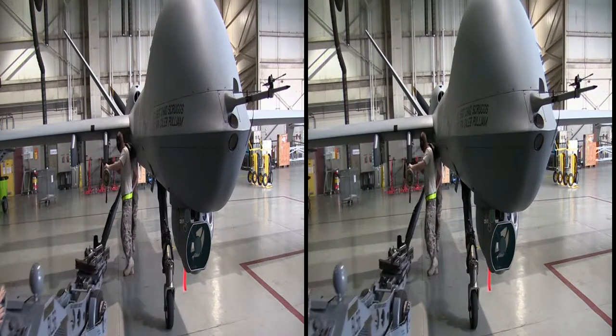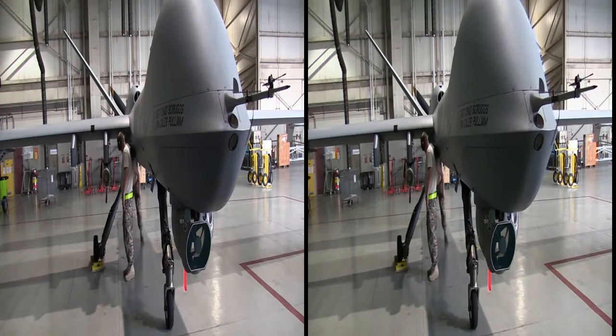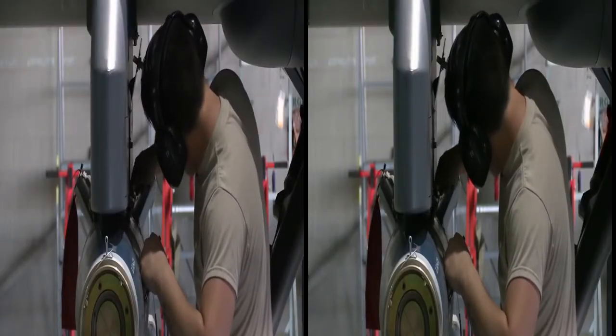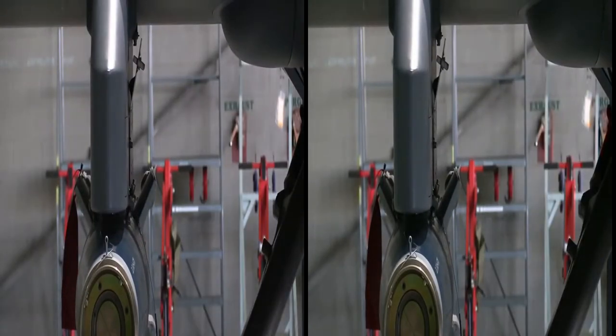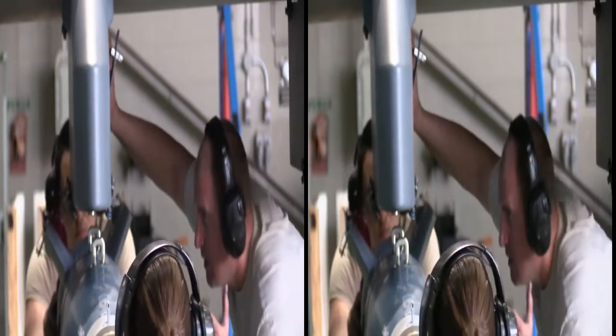The GBU-38 has a 20-minute load time compared to the GBU-12, which has a 30-minute load time, said Senior Airman Curtis, a 432nd Aircraft Maintenance Squadron load crew member. The GBU-38 is a quicker load compared to the GBU-12 and gets the plane in the air quicker, Curtis said in the release.